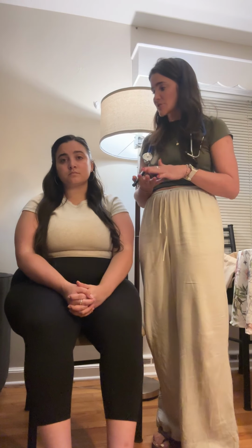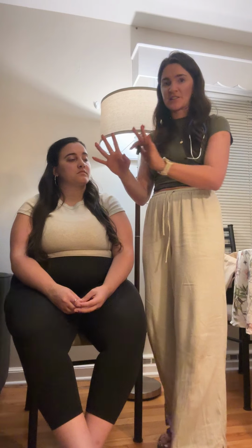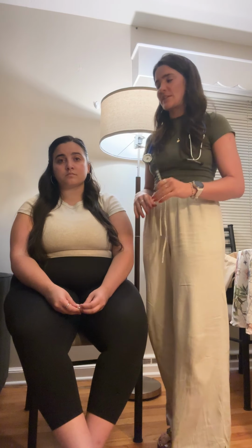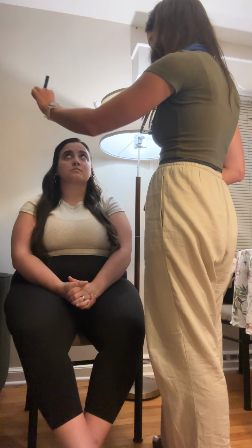So in both left and right eyes, Maggie's pupils are equal, round, and reactive to light, which tests cranial nerve 3. So that is intact and that is perfect. Now I'm going to do my extraocular movements test with my pen light. So I'm going to ask Maggie to track my pen light in all of the cardinal fields of vision. So just follow my pen light.